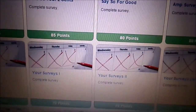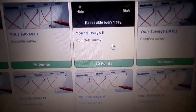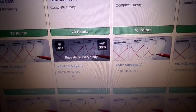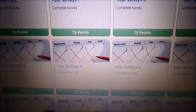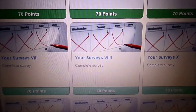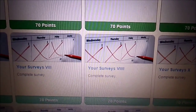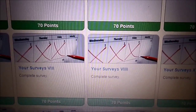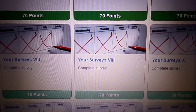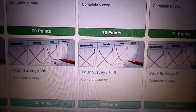And then another, I use your surveys, which they have so many. There's 1, 2, 3, 4, 5, 6. I think they have like 10 maybe. They have a lot of your surveys, as you can see here. Those give 70 points each, and they're really quick. The majority of the time, it only takes, I don't know, like 5 to 10 minutes to do one. Sometimes it only takes like 2 minutes. It depends which survey you get.